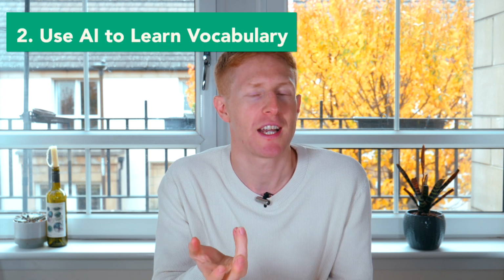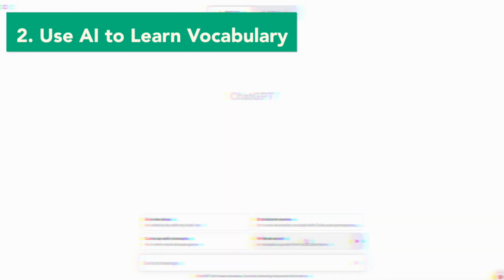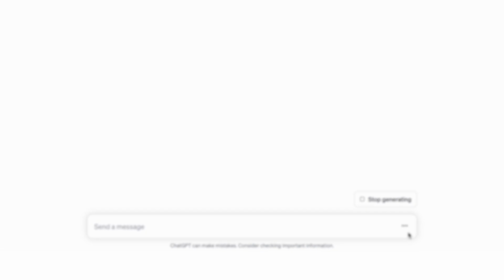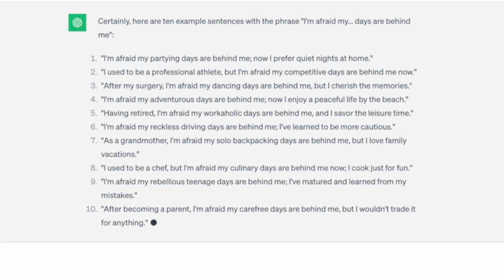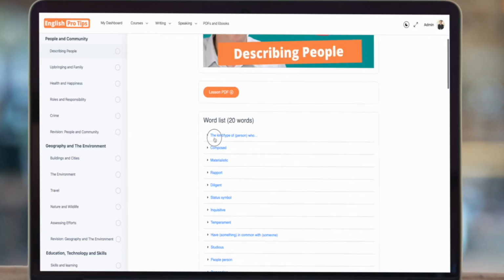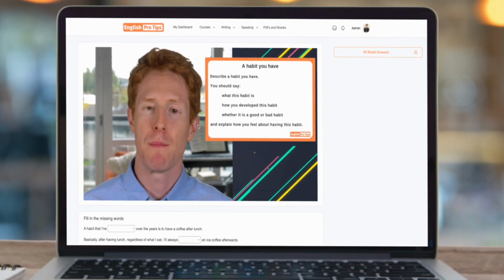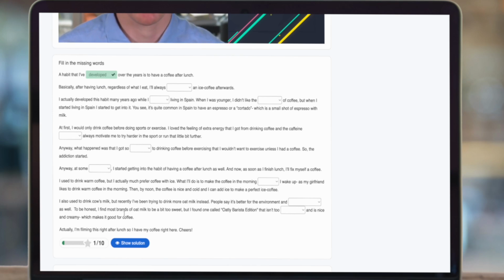Number 2 is to use AI to help you. So we can use AI to get example sentences. So for example, if we go to ChatGPT, we can ask it to please give us 10 example sentences with the phrase, "I'm afraid my ... days are behind me." And here we go. You can read these sentences and translate them into your own language. Number 3, notice vocabulary in IELTS model answers. In my vocabulary course, you'll find words and phrases to learn on different topics. And then at the bottom of the lesson, you'll get extra practice like model answers or model essays. You can watch the answers or read the model essays and then see which words and phrases you notice.